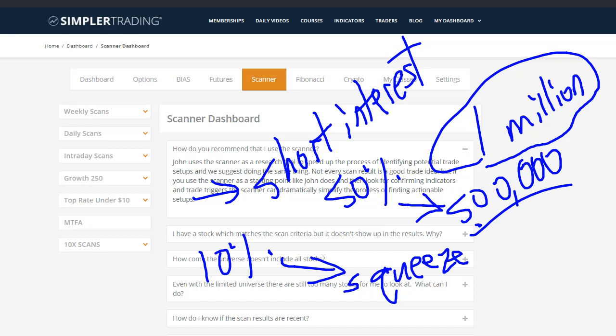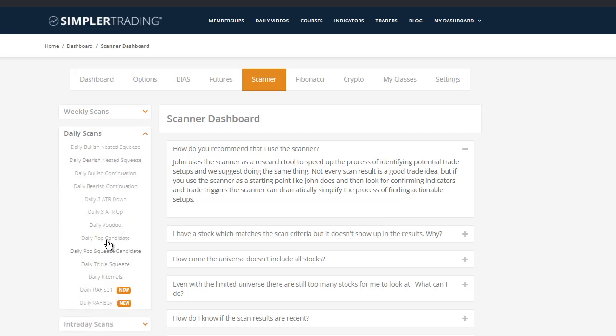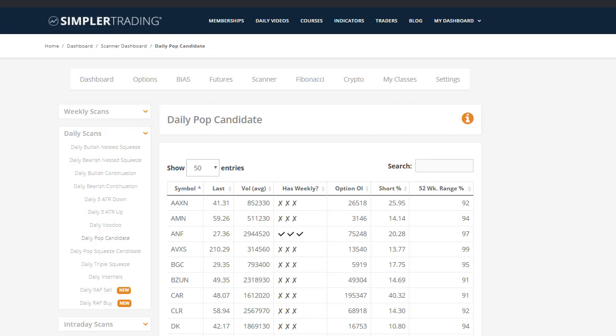Examples of that is Herbalife, and we've seen a lot of stocks that do that. So what I do on here is I'll go to the daily scans and just say, okay, let's find daily pop candidates. These are candidates that meet that criteria, and they're found automatically. Before, this list of stocks would take me hours and hours to put together. You'll notice here that the 52-week range, we have to be within 90% of new 52-week highs, and there's short percent interest. I like to sort by the short interest, and say, Wing has 23% short interest and is within 95% of a new 52-week high. That kind of stuff is fantastic. Very hard to find these on your own.